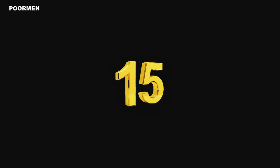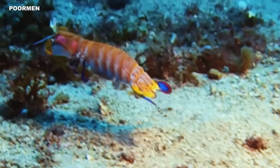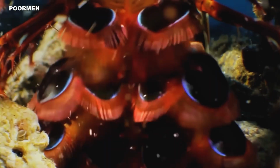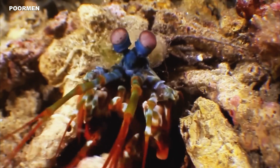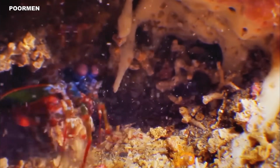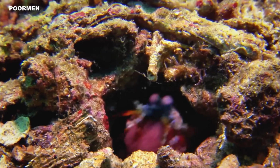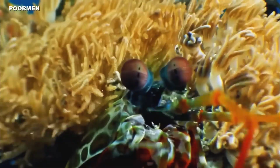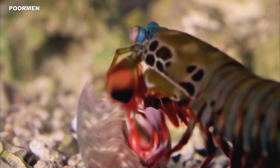15. Peacock mantis shrimp. This vibrantly colored shrimp blends into coral reefs, hiding among corals and algae. Found in the Indo-Pacific, it ambushes prey with lightning-fast strikes.